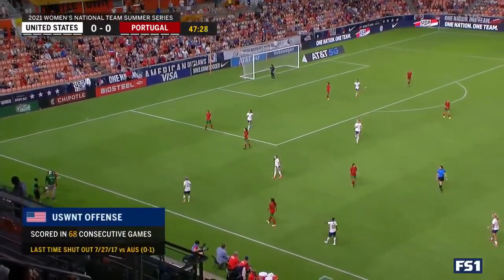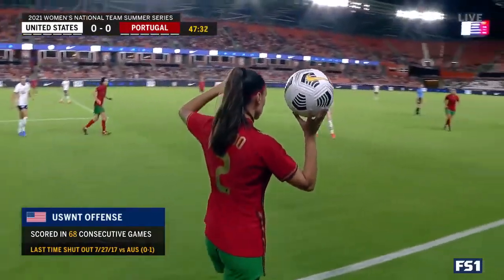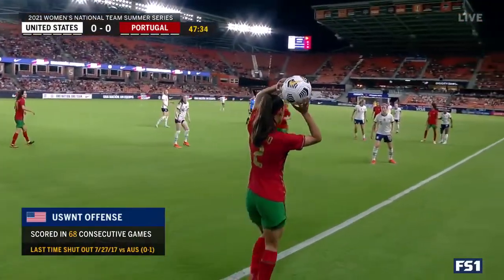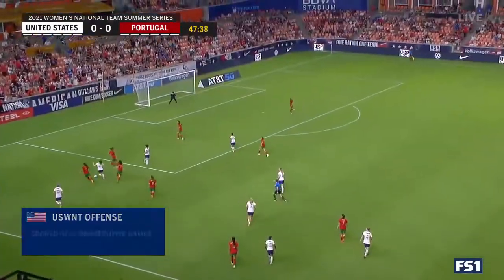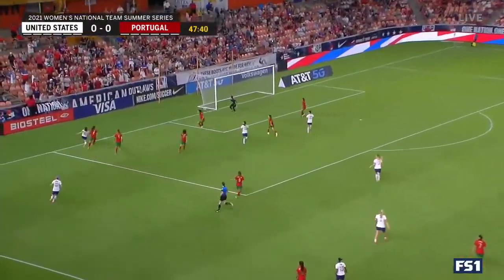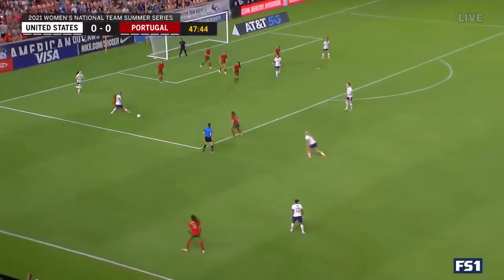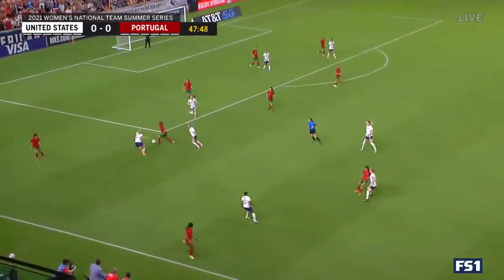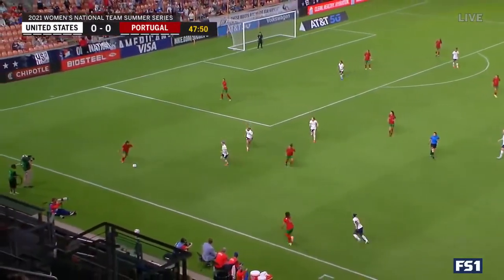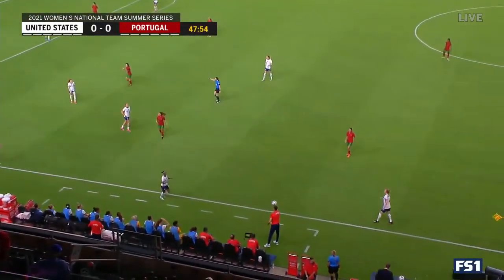See, that's 68 consecutive games where they've scored. That Australia game, last time they were shut out, you're going back to 2017 for that. Long ways to go still. Yep. Lavelle, end line, cutting it back. Looked like a good ball. But Portugal was able to win it. They'll try to move it out. That was some skill on the ball from Norton, and now it's going to go out.